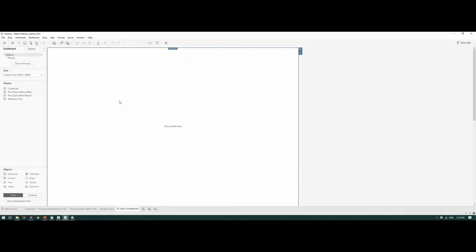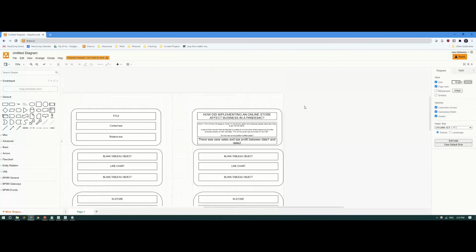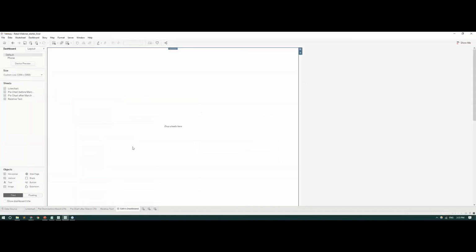Okay, so with this dashboard, what we're going to do first is insert a container. If we look back at our draw.io skeleton, we have to add this first container into our dashboard. To do that, it's pretty easy. At the bottom here, we have a bunch of different objects. The horizontal and vertical objects are called containers. So I'm going to add a vertical container to my dashboard here.